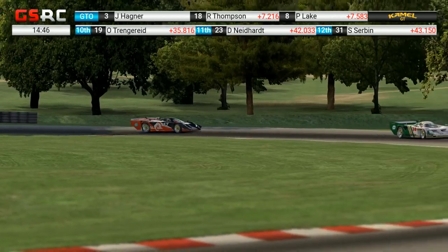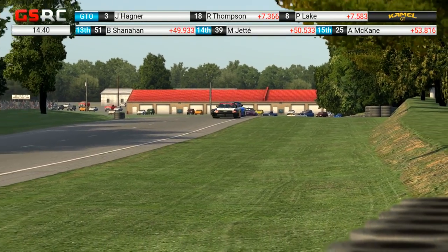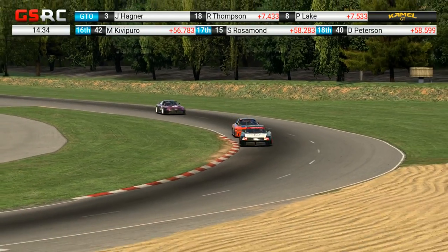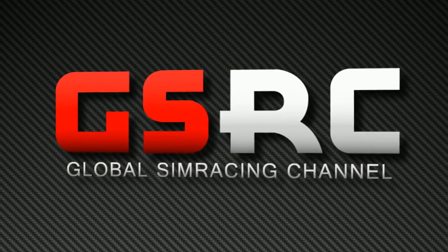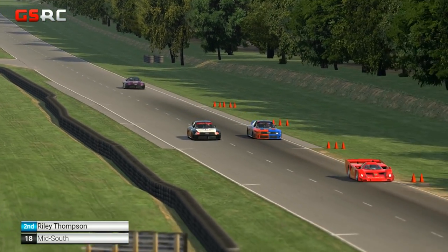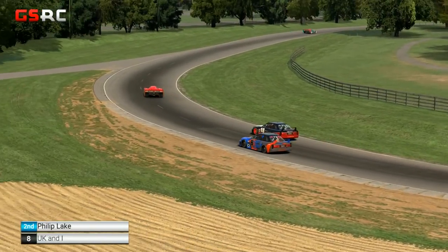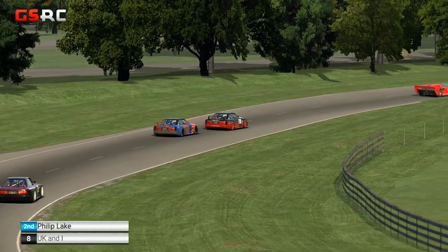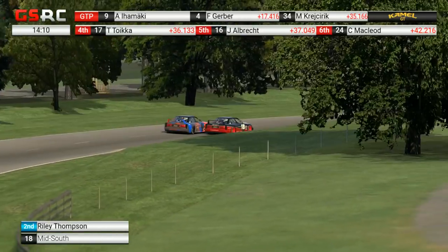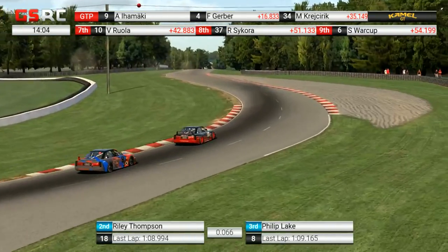So we continue to look here at Toika trying to meanwhile catch back up to Kraterik. Riley Thompson, he overtook Phil Lake once again. Let's actually show you that on the replay, that perfect pass from Riley Thompson there on Phil Lake. Here we go into turn one. He goes bare on the brakes, takes the inside line, accelerates out of the turn. While we're on the replay, Phil Lake once again, we're now in turn two. Oh, Lake sideways. They bounced off each other. Lake got a little loose and bounced into Thompson.